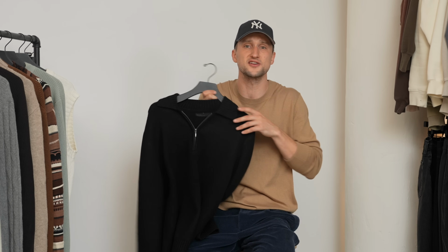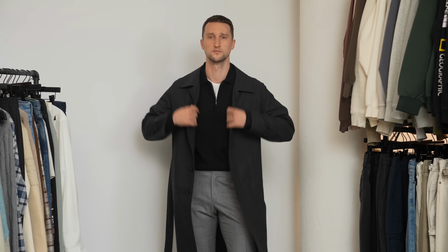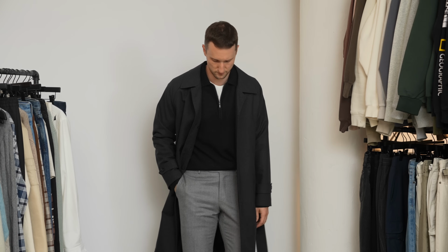If I got them right now, they'd probably be a little bit more relaxed, a little bit longer. And then I finished this piece off with the Suitsupply coat on top. So we have that really nice deep charcoal color with the black, then the white on the neck, and then that lighter gray, which I think makes for a really nice balanced achromatic color palette.